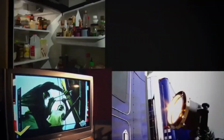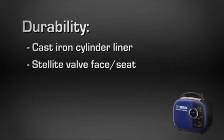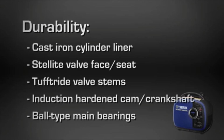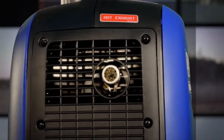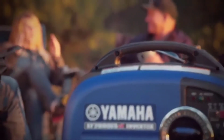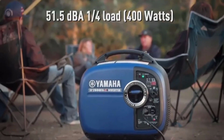The power output is what you'd expect for an inverter generator with 2000 watt surge power. Its running power output is registered at 1600 watts, which is more than enough for charging personal electronics and a few household appliances. Taking into account its power and runtime, it's surprising that this model has a fuel tank capacity of only 1.1 gallons. This means that the fuel efficiency on this inverter generator is excellent.